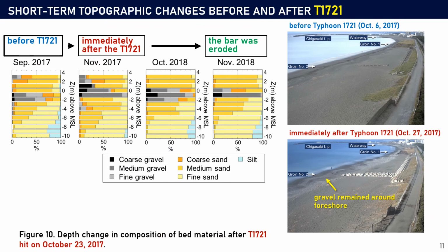This shows the depth distribution of the seabed materials along transect number 18. The seabed materials were mostly composed of fine and medium-sized sand in September 2017 before the typhoon. When the bar was formed immediately after the typhoon, the content of medium-sized sand increased from 49% to 57% at the offshore zone between 3 to 5 meter depths, and that of fine sand decreased from 42% to 28%. In contrast, when the bar was eroded in November 2018, the content of medium-sized sand decreased, whereas the content of fine sand increased. Thus, it was found that medium-sized sand was mainly transported offshore and deposited, forming a bar during the storm event.